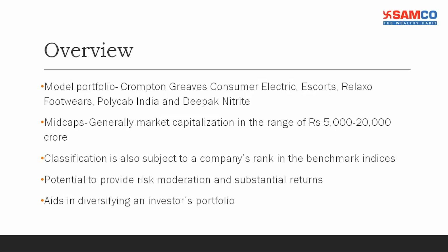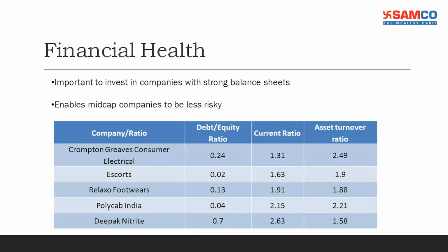Given their advantageous position in the stock market, where they can exploit the best of both ends, that is the risk moderation and substantial returns, mid-caps have become a favorite for the seasoned investors. They also aid in diversifying an investor's portfolio. Now let's look at the various metrics to see before buying a mid-cap stock.